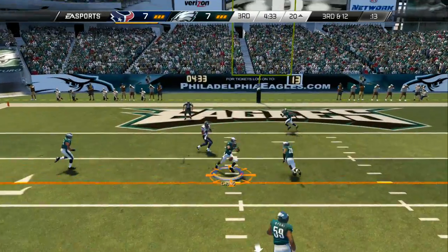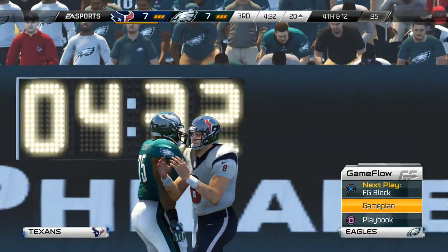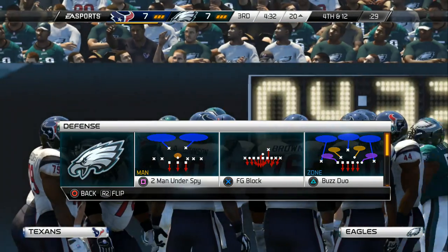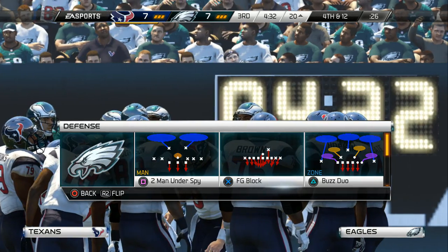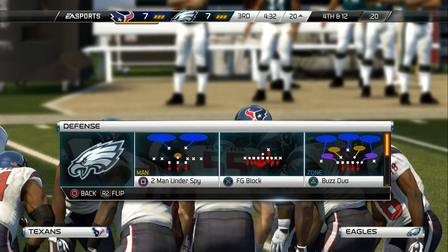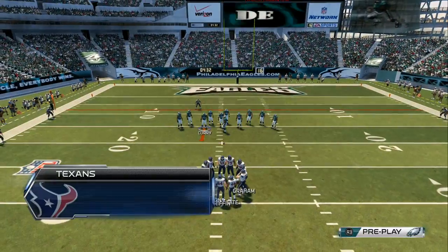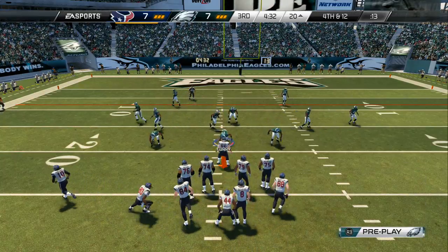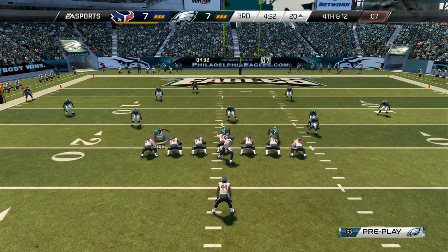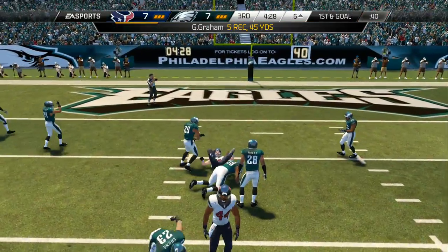Chubb sells the play fake and looks downfield. Very nearly intercepted. Jim, when you get in these situations, there's not much you can do. Third and long, not easy to pick up first downs in these type of situations. Quarter-corners formation here for the defense. Graham's there to catch a ball that had a lot of heat on it.